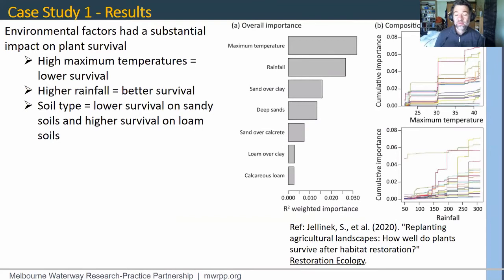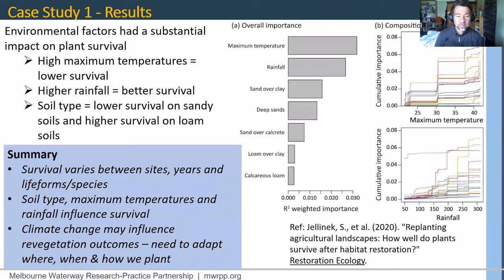So what environmental factors did we find influence these plants? We found that high maximum temperatures, so extreme hot days, really lowered the survival of the plantings. We also got better survival in higher rainfall areas, and it depended on what soil type the plants were planted in. We generally had lower survival on sandy soils and higher survival on loam soils. In summary, survival varied between sites, years, life forms and different species. Soil type, maximum mean temperatures and rainfall really influence the survival of plants.